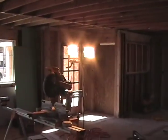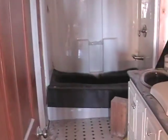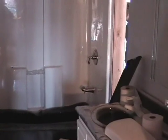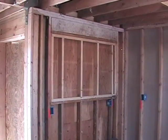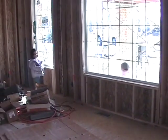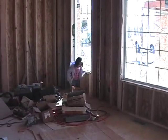Big windows. Woo! Bright light. New tub. That is just protector. New faucet. Very nice. No longer see in the garage. Simple pleasures. They think it's great that they can see right out the window.